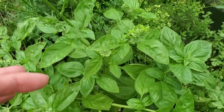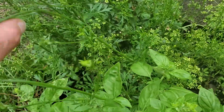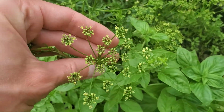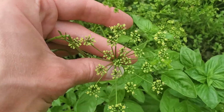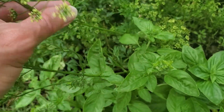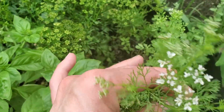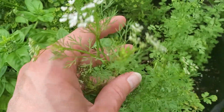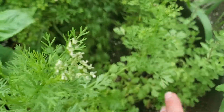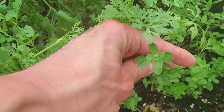I've got sweet basil. My parsley really went for it this year, but it's seeding out. Lots of things are seeding out because it's June and it's hot. There's a pretty example of an umbel flower there. And I'm letting things seed out, like my cilantro, so that I can do some seed saving and save myself some dollars later on, and also because I liked these varieties.